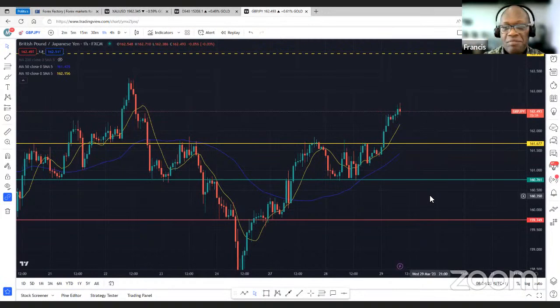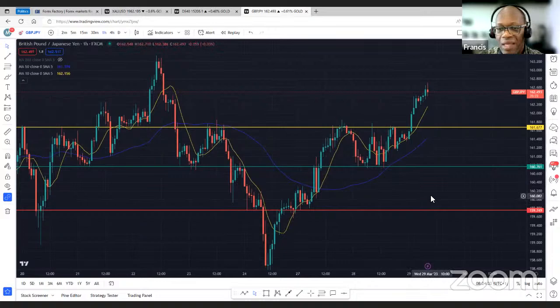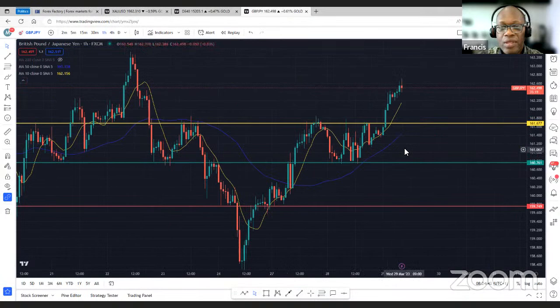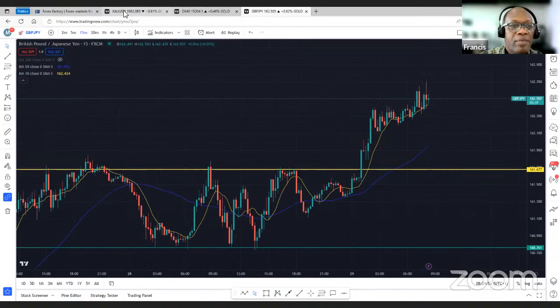Okay, so at a glance, we can see the momentum is to the upside. So what we will do is we'll just look at a few other pairs quickly to see the best setup that we have, so we don't take the first one we see. This is the 15 minute. Okay, that's fine.